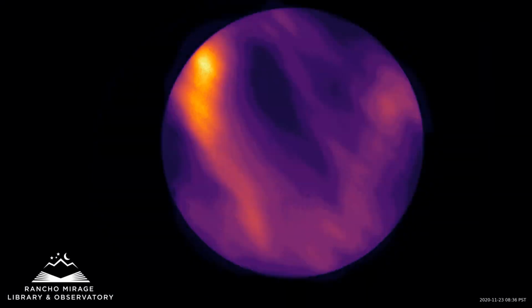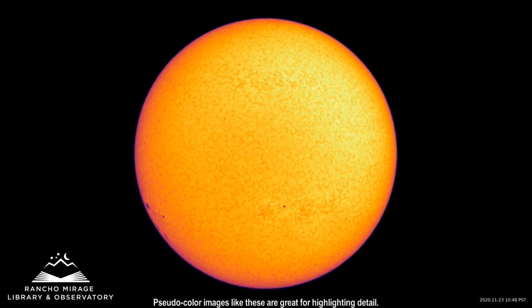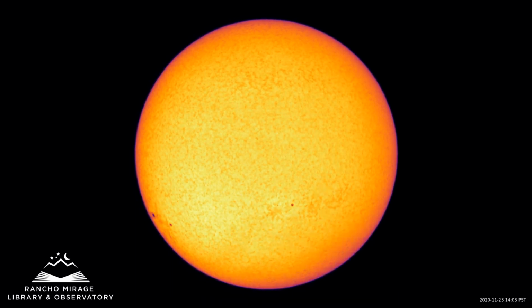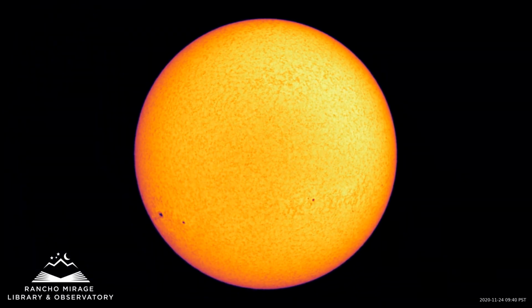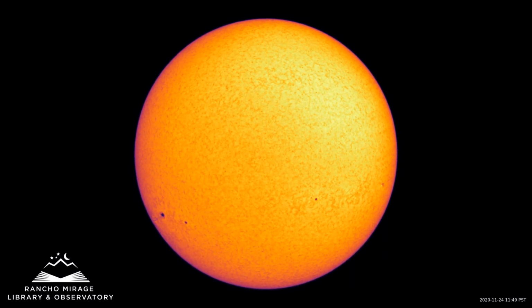And finally, we would not have a definition of a year were it not for our orbit around the sun. As usual, these images are taken with our H-alpha solar telescope and have been colorized to show more detail. H-alpha refers to a very specific wavelength of red light that comes primarily from the sun's chromosphere, an area just above the visible surface of the sun.